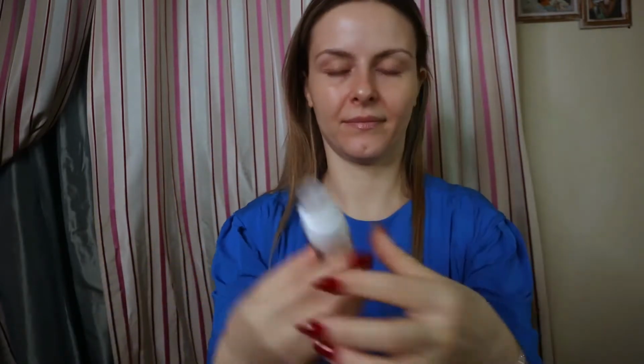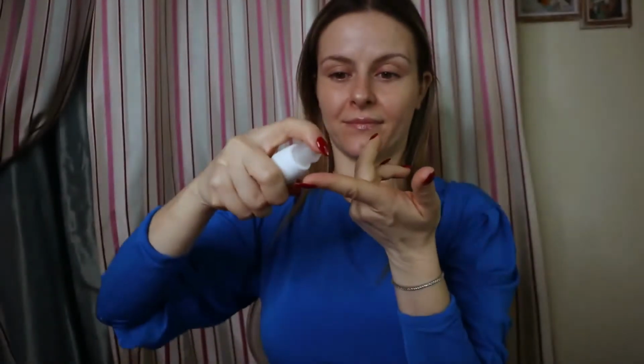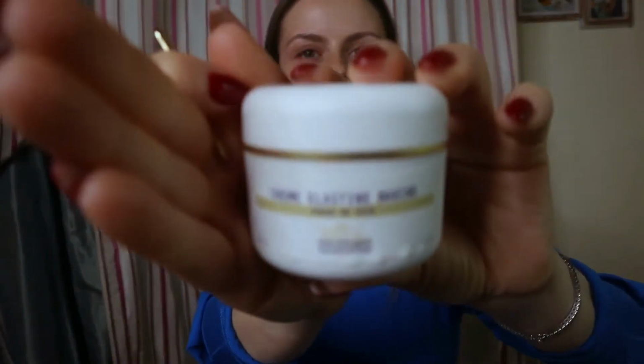The second step is applying another cream called La Roche-Posay. Gosh, I love French products. But instead of putting it in the palm of your hand, you put a little bit on the tip of your finger, tap it together, and put it underneath your eyes. This is an anti-crow's feet cream, and after all, I am 32 years old and I need to start worrying about that.